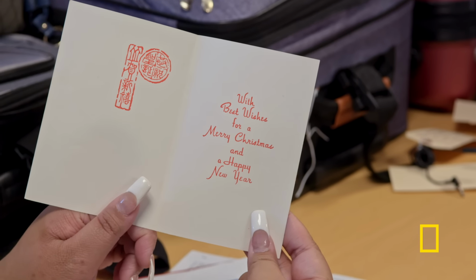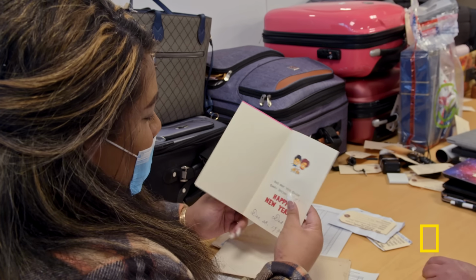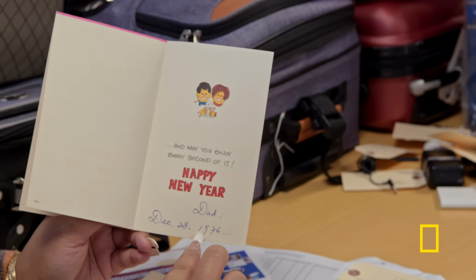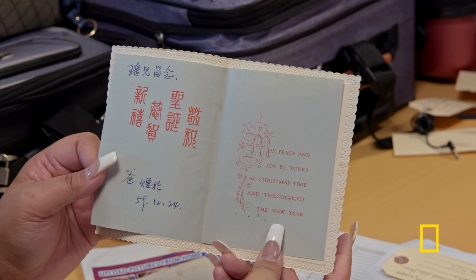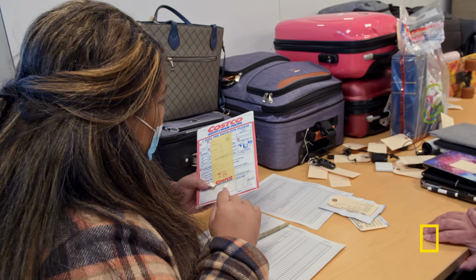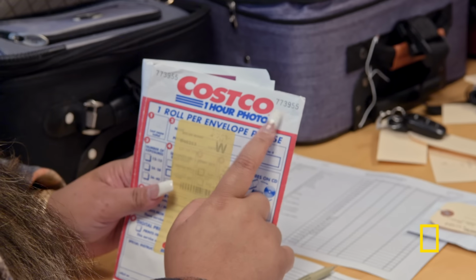The Seattle International Airport processes about 100 lost items every day. And this is from December 28, 1976. And during the holidays, that doubles. This is 12/24/59. These envelopes or seasonal greeting cards seem to be very sentimental. 2007. Every different item has a different sense of emotion to it. Maybe you could call Costco and give them that order number, and they'll be able to pull it up.